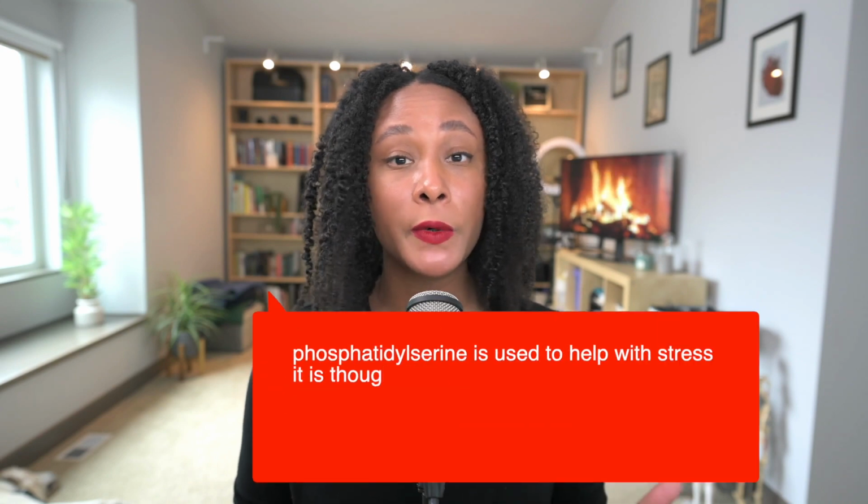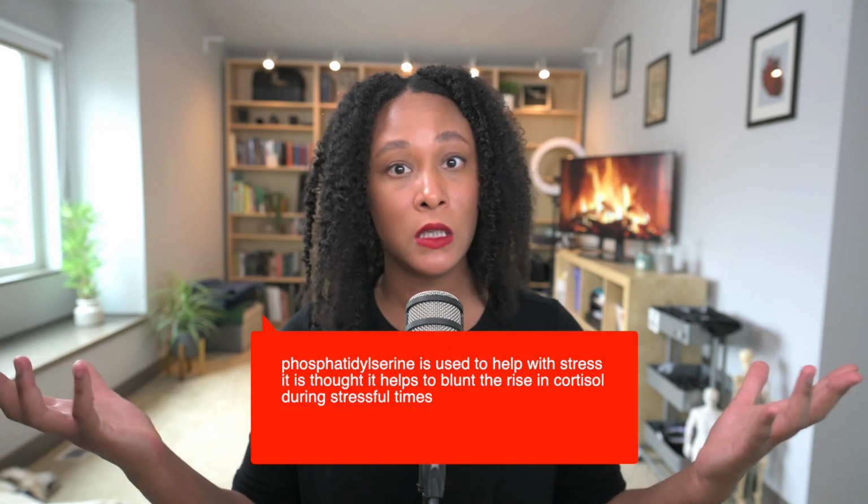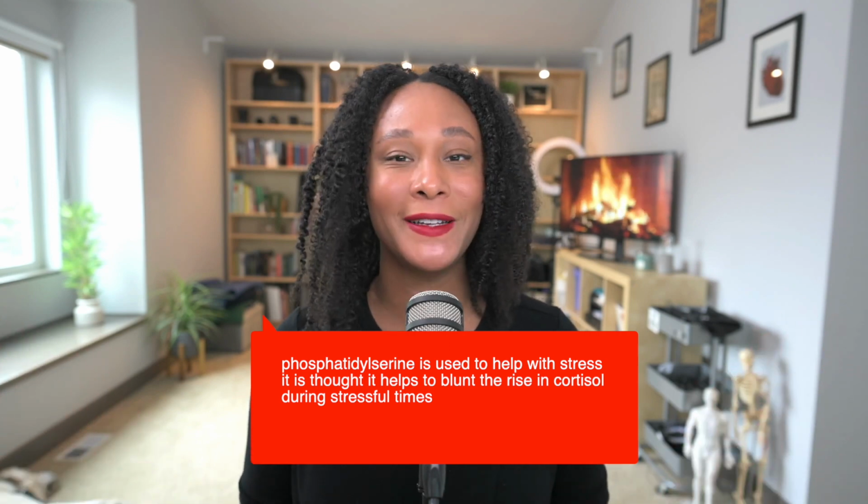Now, generally the body is synthesizing or making its own phosphatidylserine, but it can also be found in our diet as well, usually in small quantities, generally from most types of food. There is more research happening in using phosphatidylserine for its anti-stress effects, and we think what is happening is that it can actually help to blunt or decrease the rise in cortisol. Cortisol being our stress hormone that makes us kind of crazy when we get stressed out.